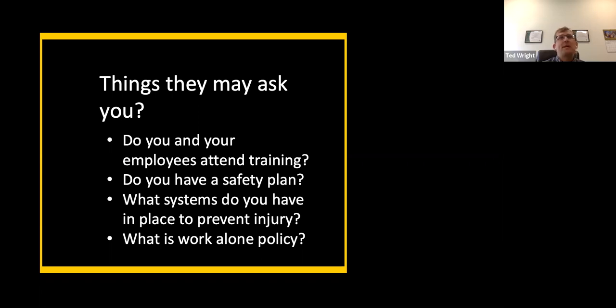Do you have a safety plan? A safety plan is really relative to the scale and size of the business. So if you're a 100-person company, your safety plan is probably going to be much larger and more in depth than a company of 3. So it's all relative to the size of your company, but having a safety plan is important, and it will probably be asked. How you want to compile that safety plan is up to you.